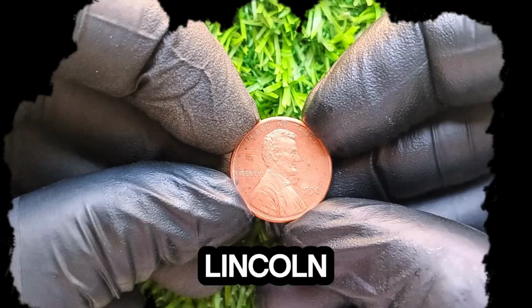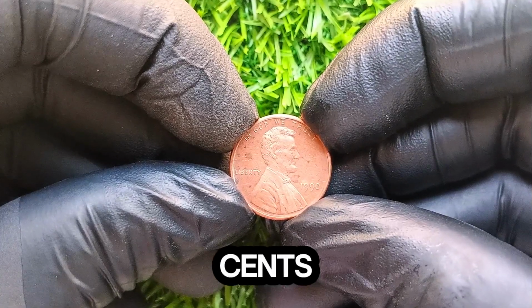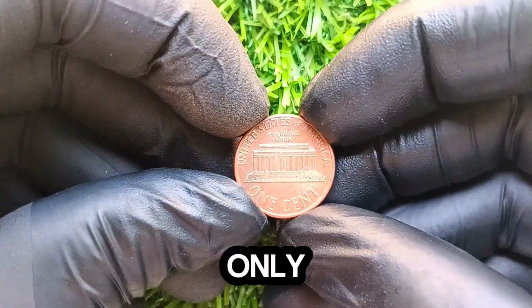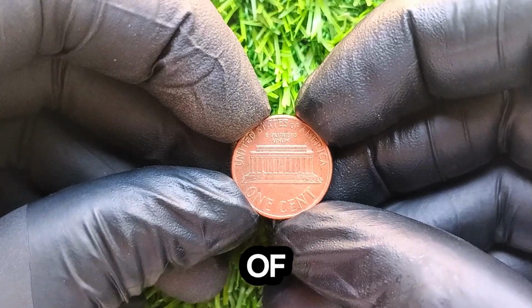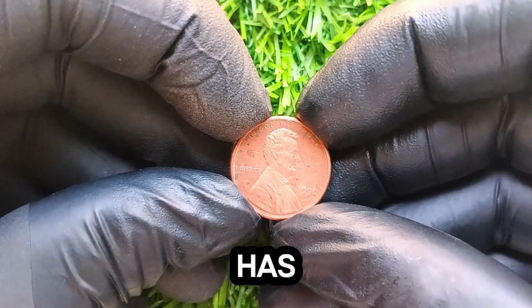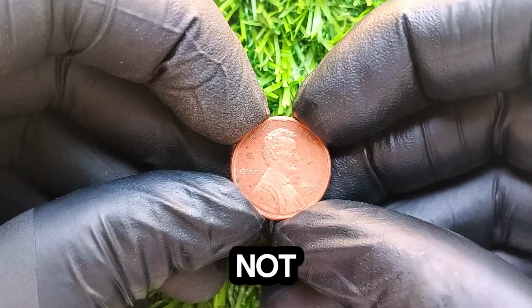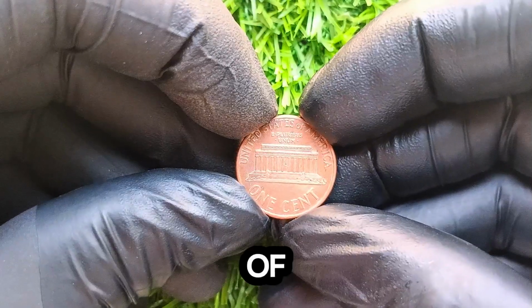In the world of American coinage, the 1990 Lincoln penny has gained a mysterious reputation that separates it from the countless other cents minted over the decades. While billions of pennies have been produced, only a select few stand out as treasures, and the 1990 issue is one of the most extraordinary. Collectors are often drawn to the Lincoln cent because of its long history, but the 1990 penny has become legendary for a specific and rare mintmark variation. It's not about age or condition alone, but about a small detail that changed everything in terms of rarity and value.